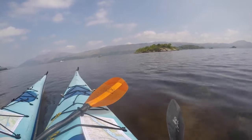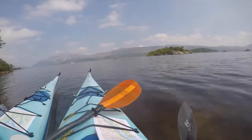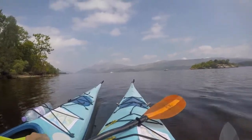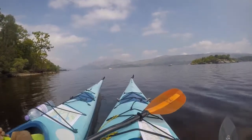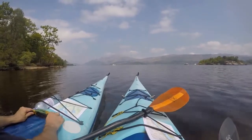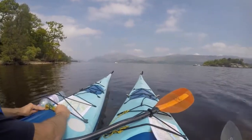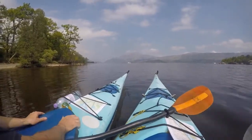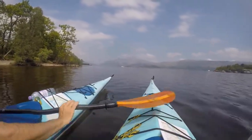Island on the right-hand side, full of birds. That's why we're not getting any closer to it, so we're not going to disturb anyone nesting right now. And you can see the small white boat in front of us on the horizon over there. Going to the left is going to Luss. That's where we're having our lunch break. Okay, so we've literally a minute to paddle.